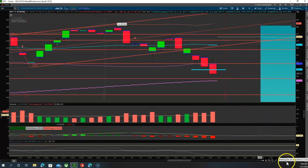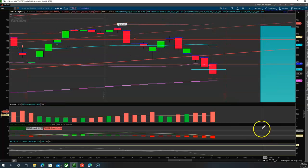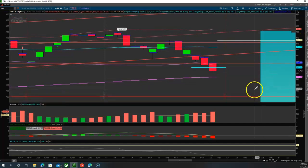But as deep as we are now, I'm going to go to the daily, and on the daily, that puts us at the next, or the bottom of the current channel that we're in, at 425 on the SPY.